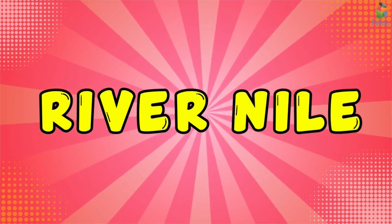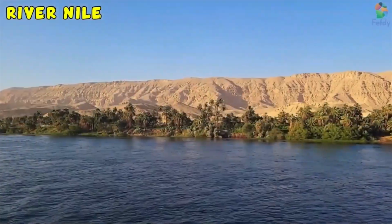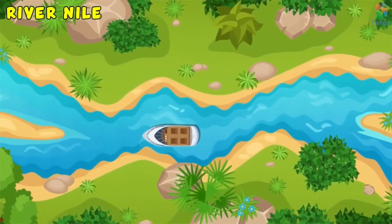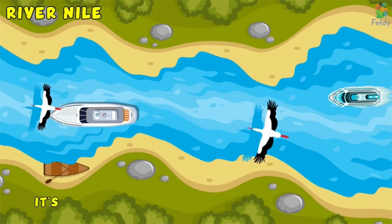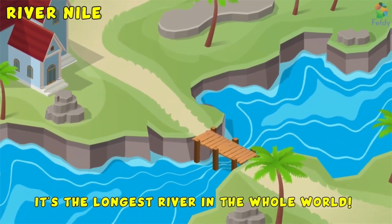River Nile. Egypt has a huge river flowing through it called the River Nile. It is the longest river in the whole world.